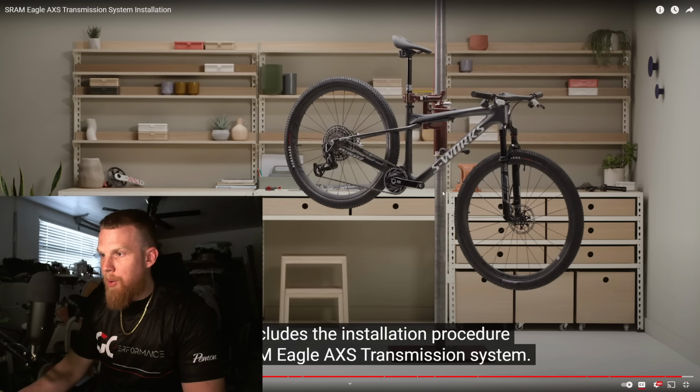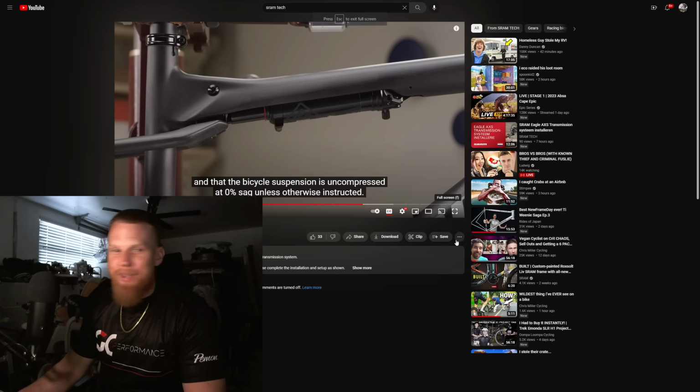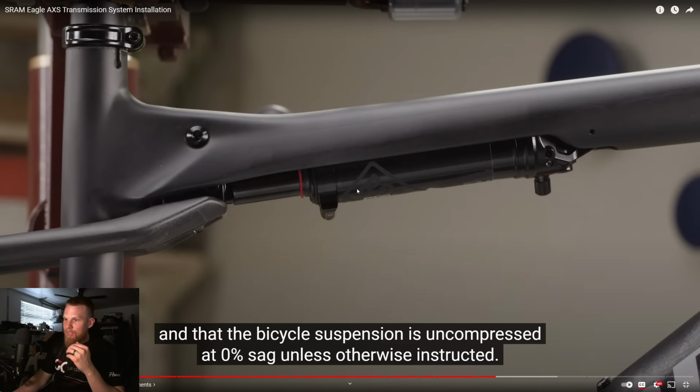So we have this shot right here, and this is all off of these SRAM tech videos, which they've released a ton of. This is crazy to me. This is a full-on shot of their shock right here. So this is the rear shock, and it looks like they got rid of the brain completely for this Epic. So it looks like there is no more brain in the rear, unless there is a brain somewhere inside of this rear shock that we do not know about.